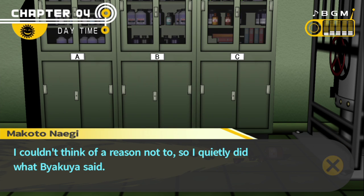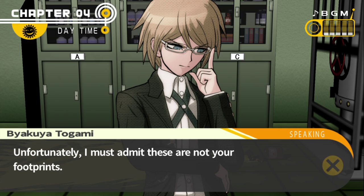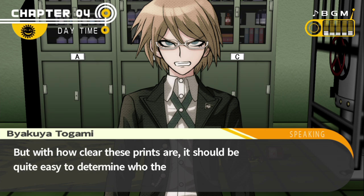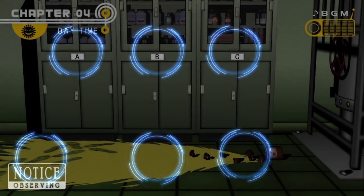I couldn't think of a reason not to, so I quietly did what Byakuya said. I see, your feet do appear to be too big. Unfortunately, I must admit these are not your footprints. Unfortunately? But with how clear these prints are, it should be quite easy to determine who they do belong to. And these prints are a really valuable clue. Yeah, absolutely. Okay.